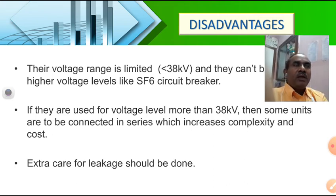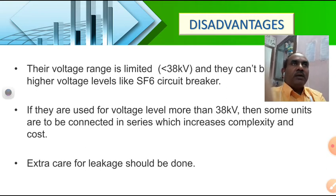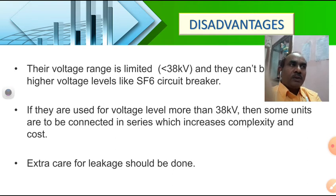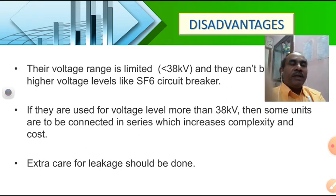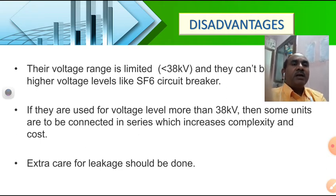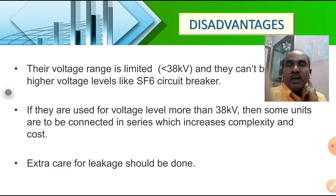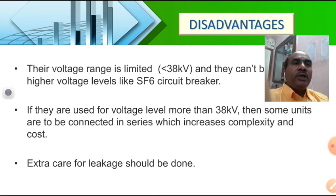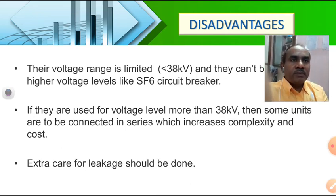So what we have observed: if the outer glass appears milky white, that means the vacuum, which is required to be 10 to the power of minus 5 to 10 to the power of minus 7 torr, is lost, and automatically there is a leakage through the metallic bellows. Compared to the other breakers, maintenance is free, but here also one maintenance is required. That means we have to always keep the required vacuum inside the interrupting chamber. These are the three disadvantages of the vacuum circuit breaker.